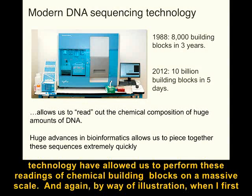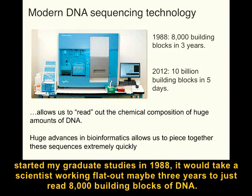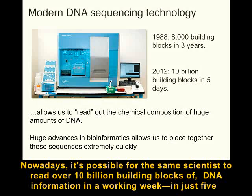And again, by way of illustration, when I first started my graduate studies in 1988, it would take a scientist working flat out maybe 3 years to just read 8,000 building blocks of DNA. Nowadays, it's possible for the same scientist to read over 10 billion building blocks of DNA information in a working week, in just 5 days.